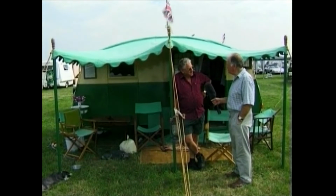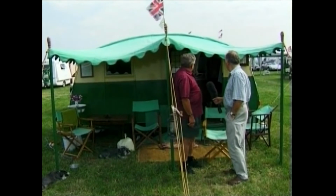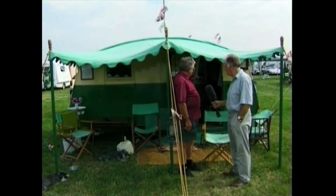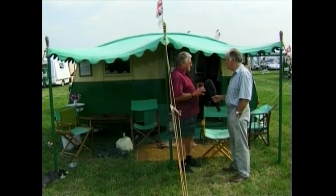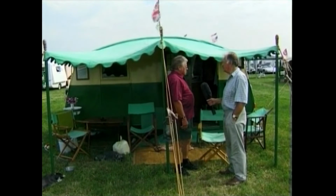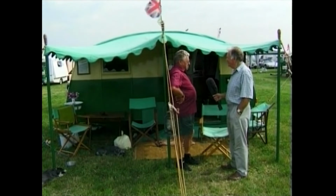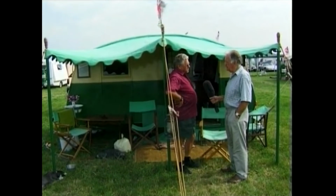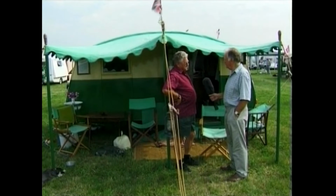Good gracious. What condition was it in? Well, inside, it's original. Is it? Yeah, that's original inside. The outside, we just scraped all the old flaky paint off and repainted it. Well done. Of course, they would have been hand painted in those days. And a couple of new tyres. What size wheels are they? That's 19s. Any problem getting them? No, you send away from Northants Tyres. Well done.